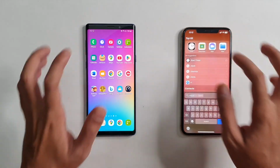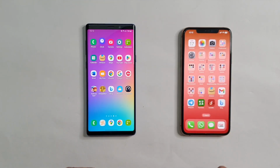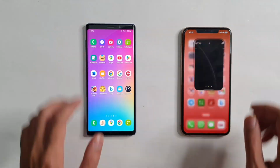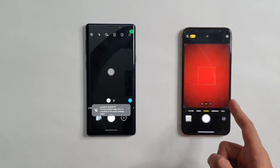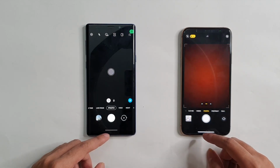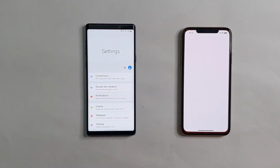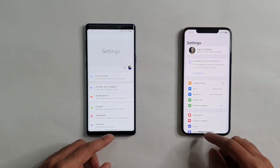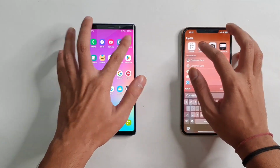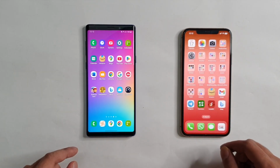Let's move on to clock. That was refreshed on Galaxy Note 9. Camera, that was there on 11 Pro Max, and you can see slight lag on the Note 9. Now let's move on to settings. That was refreshed by both the devices. To calculator, that was refreshed on Galaxy Note 9.